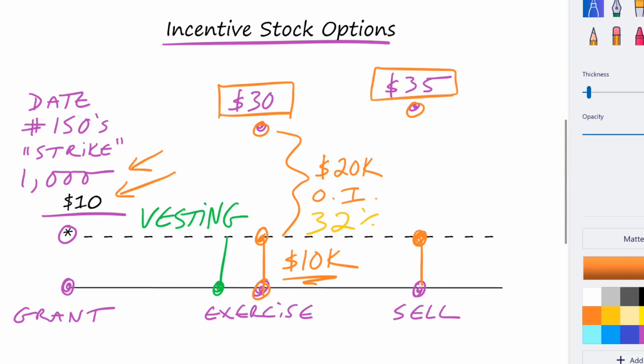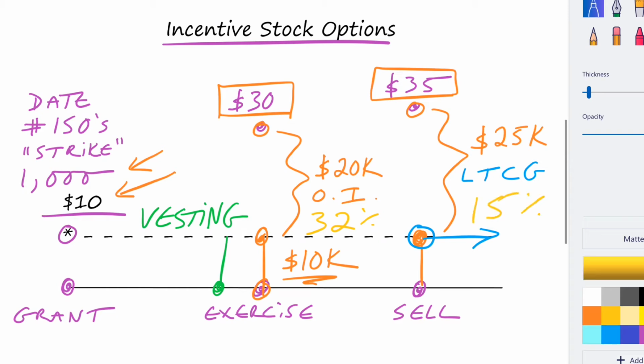This is where it's really important to understand the advantageous waiting period for ISOs to potentially pay a much lower rate on the gain. So what this could mean for you from a tax perspective is if you satisfy that waiting period, you could be paying long-term capital gains tax rates on that profit instead of the, generally speaking, much higher ordinary income tax rates. That could be the difference between 15% or 32%.